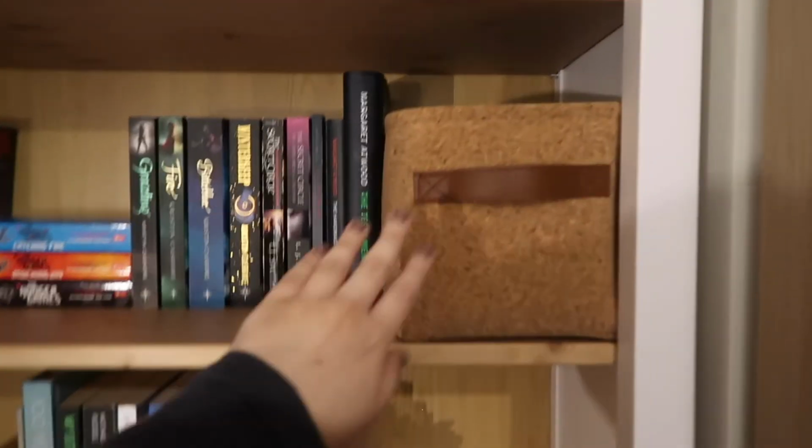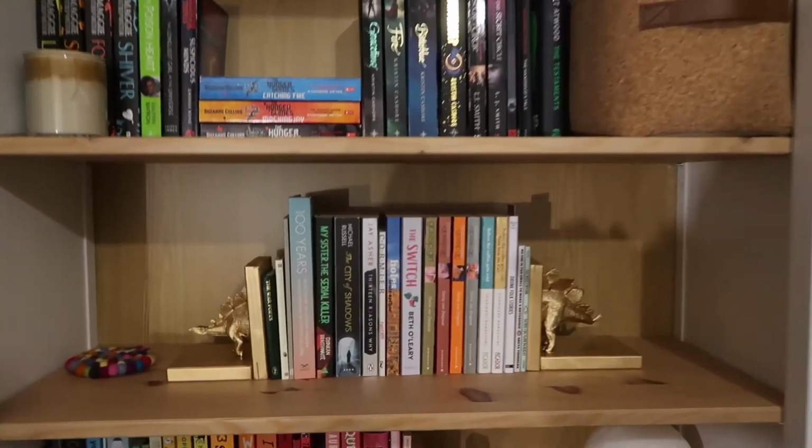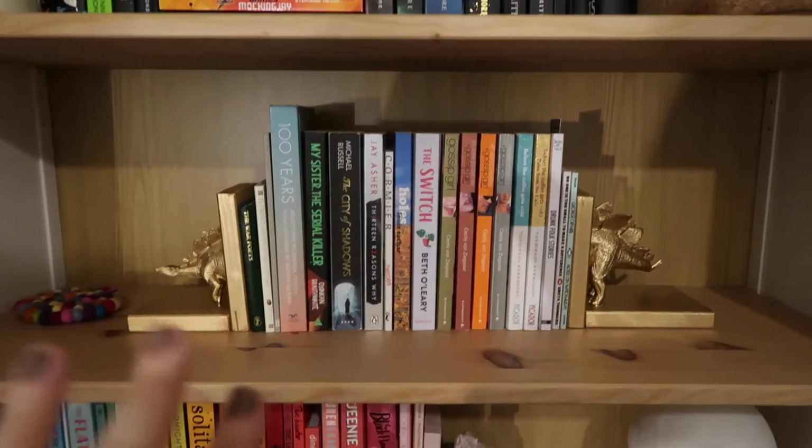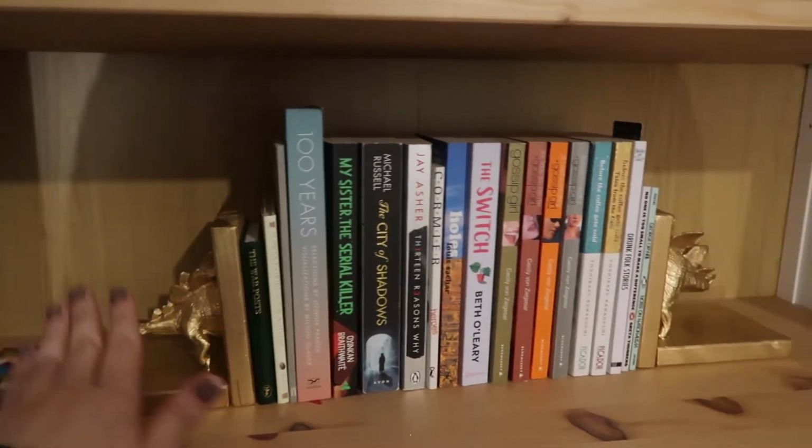And then this basket just holds seasonal stuff. So it's got a Halloween ornament and a Christmas ornament in. And then I can swap stuff around on the bookcase quite easily. Then this next shelf is the books that don't really fit perfectly into any of the other categories. You've got a coaster and these bookends.